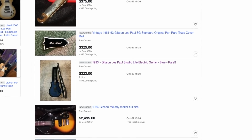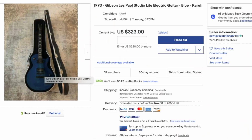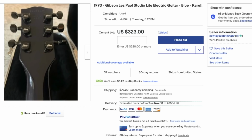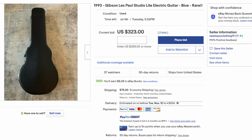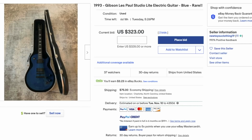For my Studio Light review, I really want one of these blue ones. Finding one in halfway decent condition has been the problem, especially at an attractive price point. This one, I would say it fits the bill. I think these originally came with gig bags, so having an aftermarket case is not a bad thing. But this will probably get bid to about $1,000.